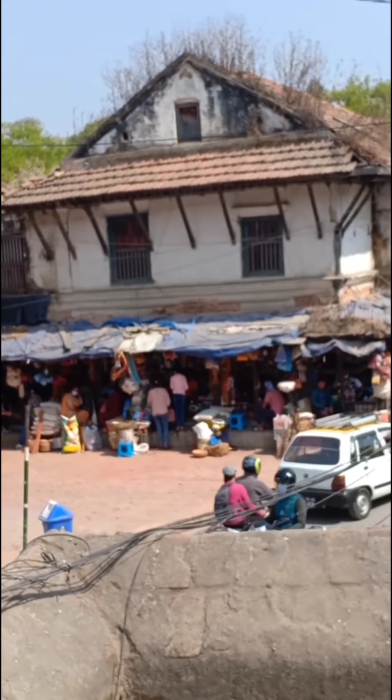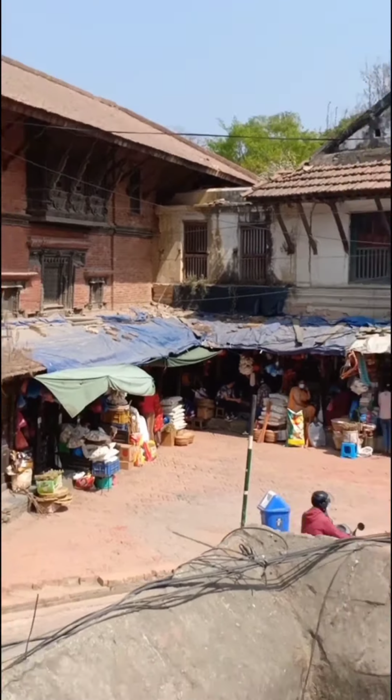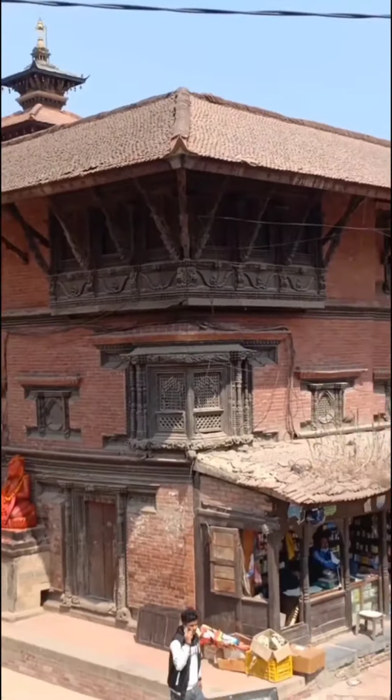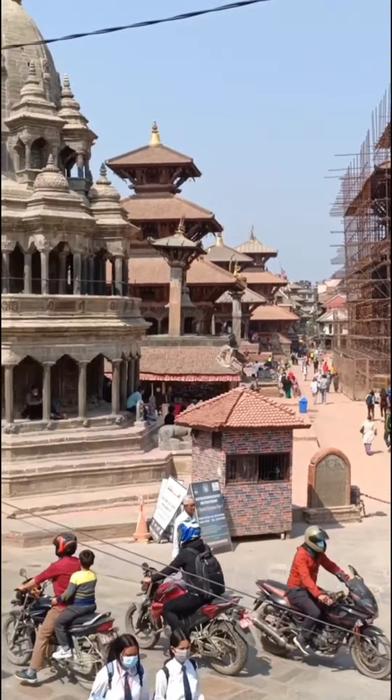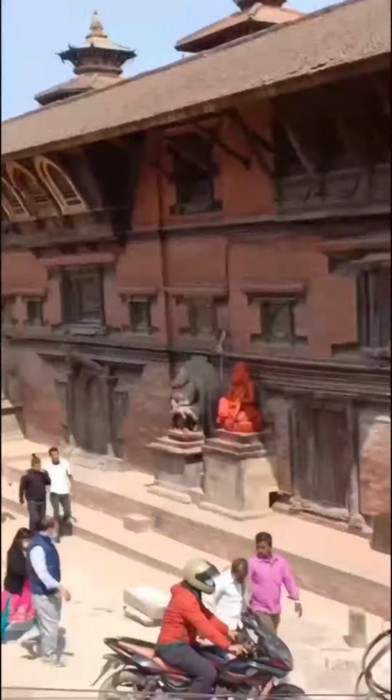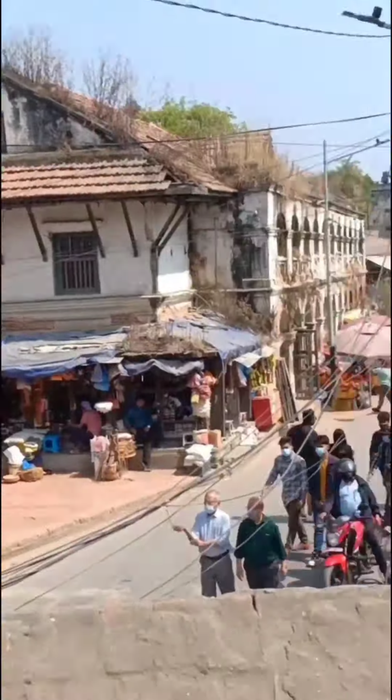Other popular temples in the square include Mahadev Temple, Shiva Parvati Temple, Maru Ganesh, Bhagavati Temple, Sarasvati Temple, Octagonal Krishna Temple, Jagannath Temple, and the Kal Bhairav, which represents the destructor form of Lord Shiva.